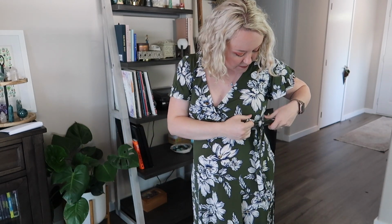Lightweight and flowy. I like the green. I like the floral. I feel like I've got plenty of room to grow and stretch right here. I like the little tie over here. I feel like this would be a really nice baby shower dress. I do have a baby shower to go to in like a week and a half, so I could wear this to that. Okay, all right. So let me put my regular clothes back on and then we'll do some wrap-up thoughts.